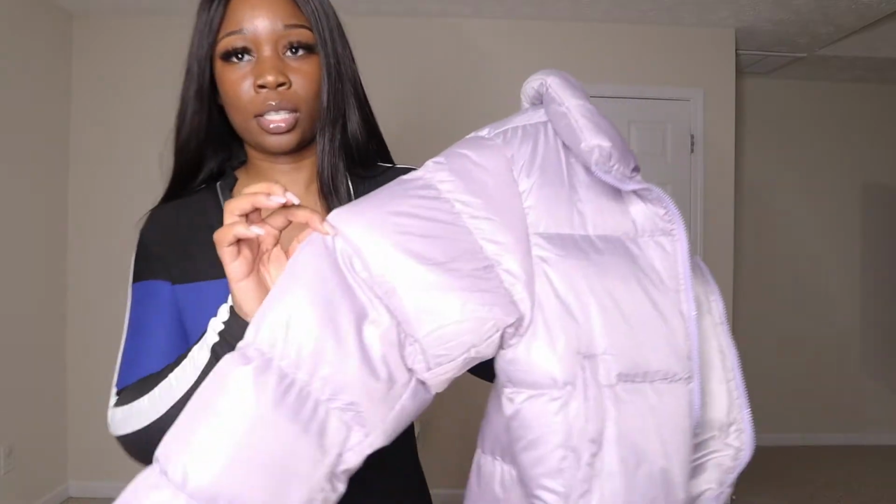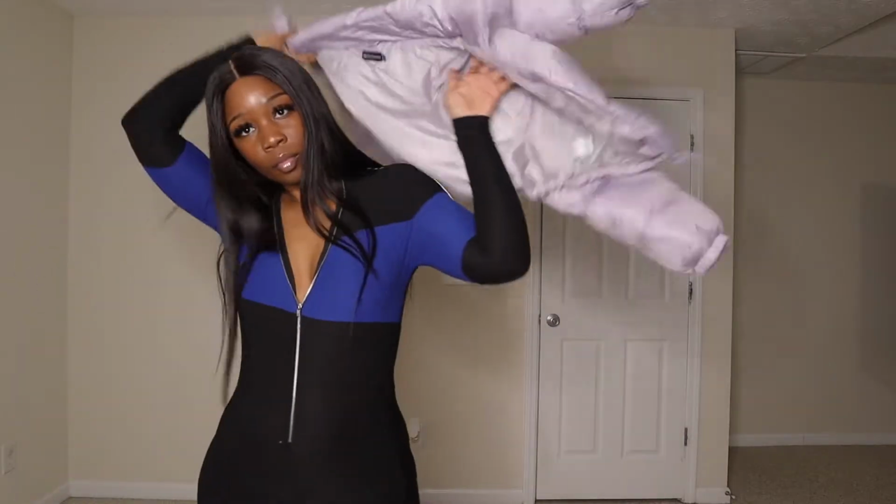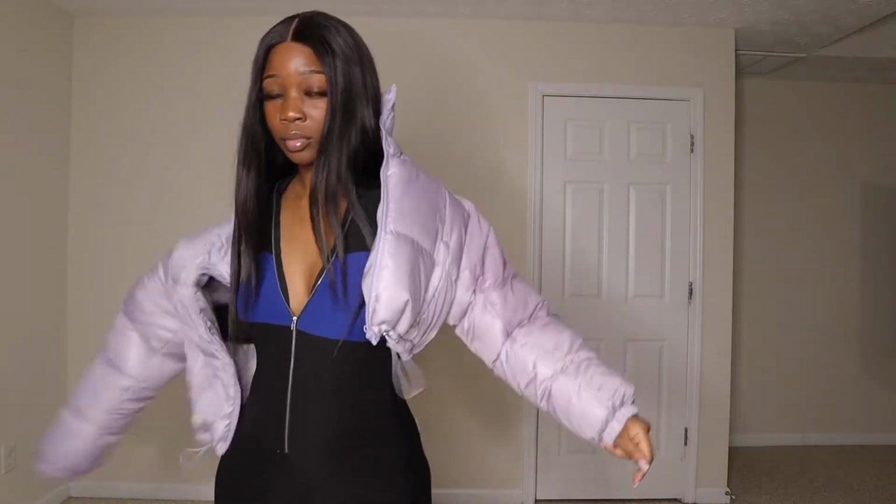So the first jacket I got is this lilac. Can y'all see? Let me see. Okay, this is a lilac purple jacket from PrettyLittleThing, and I got this jacket in a US size 10. I actually got this jacket to match my Crocs. I have Crocs that are this exact same color, but I don't really like this jacket.